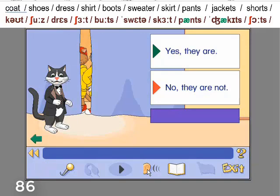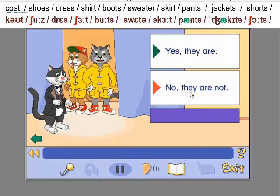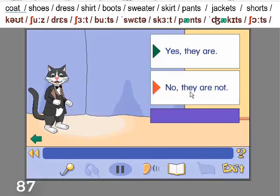No, they aren't. Very good. They're wearing long coats.